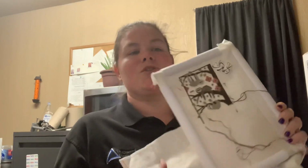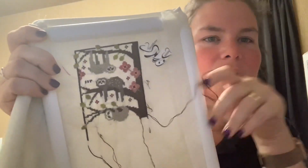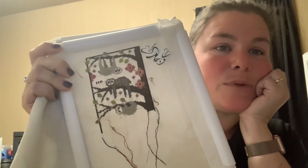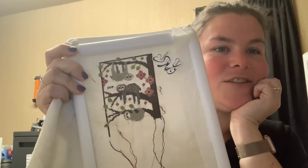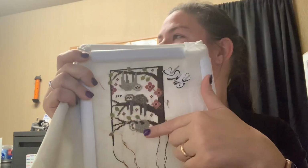All right, so the next one I pulled out, I started working on this one at work, but because I couldn't get a lot of stitches in while at work, I had to finish it up on one of my days off. So I had 4 days of work on this one, because I needed, how many did I need? I need like 800 stitches on it. So this is Tired Trio from Plum Street Samplers. It is so adorable. I just absolutely love it. It's so cute. I got all 3 sloths put in.